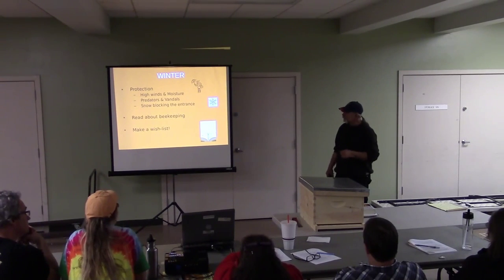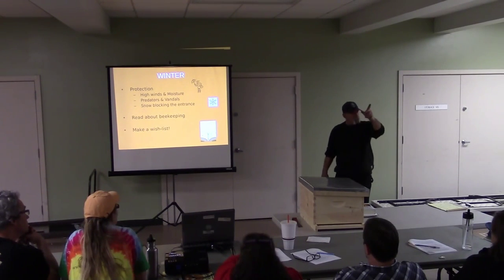Snow blocking the entrance. We don't worry about that too much, unless, of course, you're up in the Cascades, or up high in the mountains down here. We don't worry about snow. We're about putting your bees.